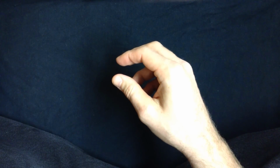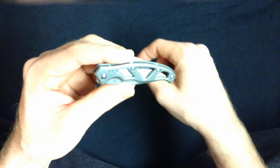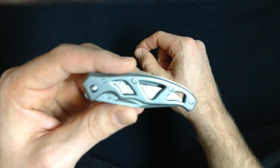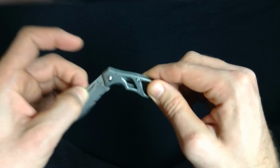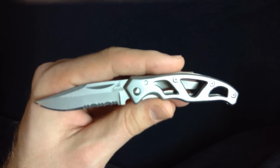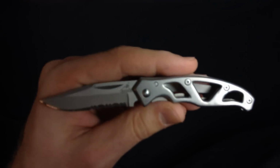Alright, now we're going to get actually into, hang on, one more that I'm pretty sure I bought myself or somehow acquired myself. This is just a nice skeleton blade Gerber knife. And once again, a mean looking knife. I like it quite a lot.